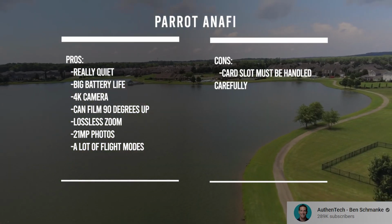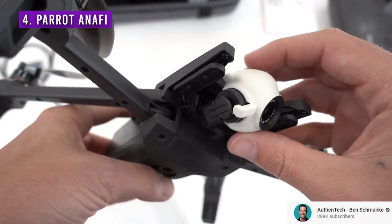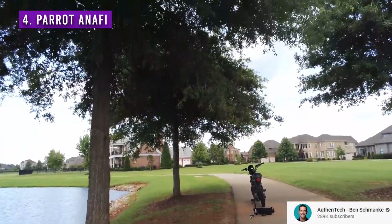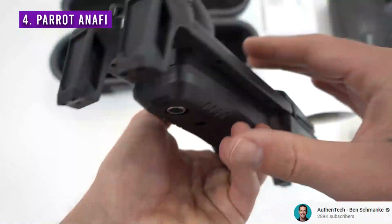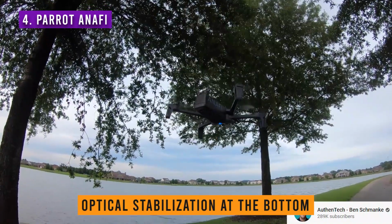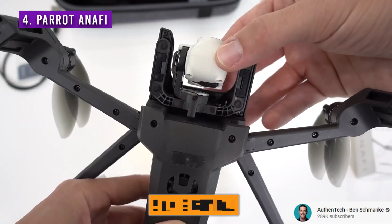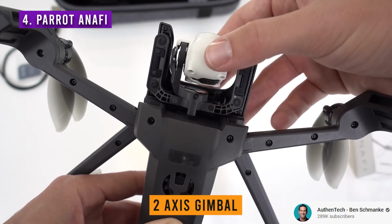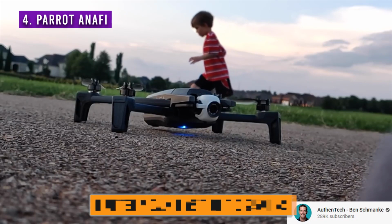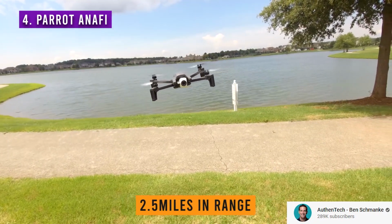Another reason why this drone is in the number one spot is that the camera can turn 90 degrees above to take absolutely original shots that no other drone is currently capable of. It may not have optical sensors in front to avoid obstacles, but it still comes with the optical stabilization at the bottom that helps it land better and fly more stable close to the ground. The 2-axis gimbal does an amazing job at stabilization, although the drone's in the first place is slightly better in terms of that. The drone battery lasts up to 25 minutes in perfect conditions and can fly for 2.5 miles in range.